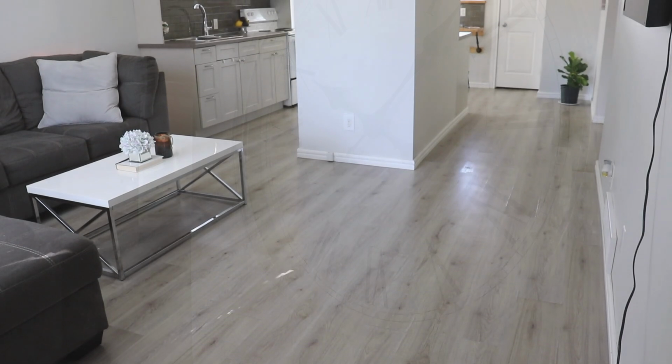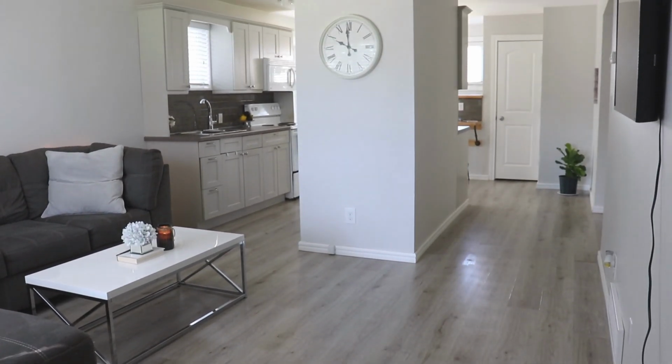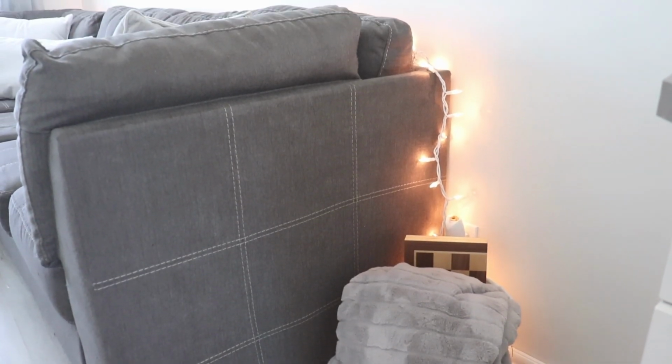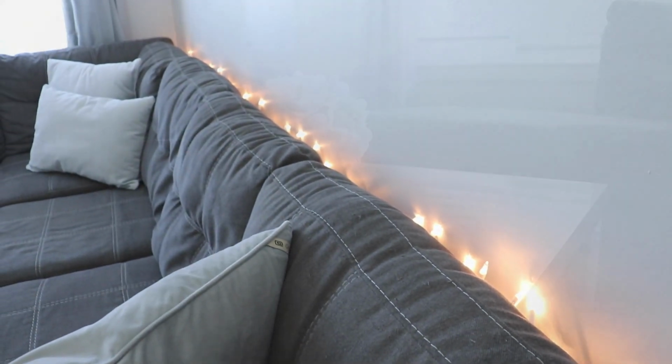So I don't have a huge living area. Actually, my whole house is quite small, so I don't have a lot of room for a large floor lamp or end tables. So what I like to do is actually take a string of Christmas lights and lay them over the back of the couch. And they actually provide the perfect amount of light and ambiance, especially in the evening in the wintertime when it's cold out. So these work perfectly in place of a floor lamp.